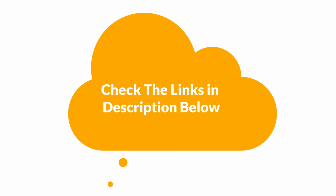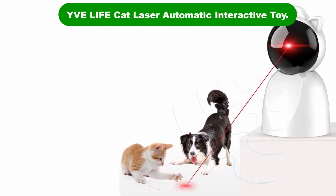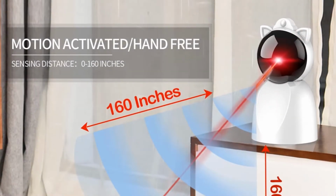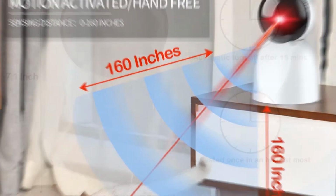So, let's get started. Number 1. Our overall best for the money pick is Logitech Cat Laser Automatic Interactive Toy. Well, since there are so many popular toy brands in the market, Logitech also offers a decent laser pointer option that can be highly entertaining for your cat or dog.